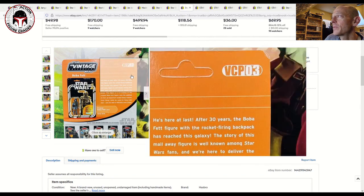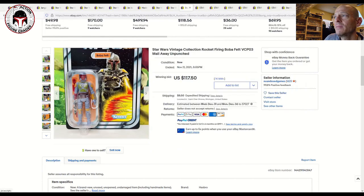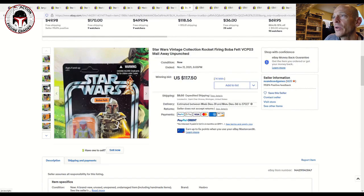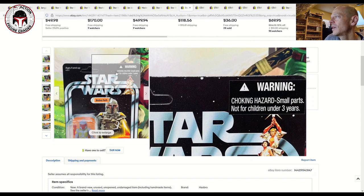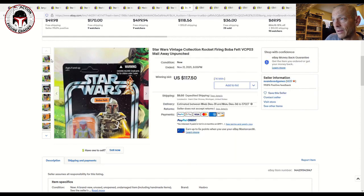But really, I mean, oh yeah, up there too. I didn't see that one above the VCP03. So this is probably like an 80 grade at best, maybe an 85 if the graders are feeling generous. But you know, pretty decent amount of edge wear. But the price reflected that. You know, $117.50 is a steal of a price for a mint on card Rocket Fett, despite those deficiencies.